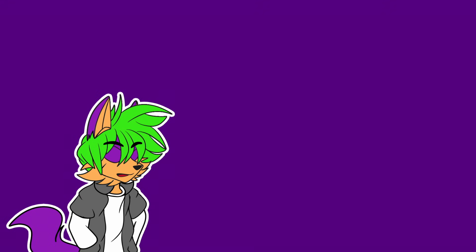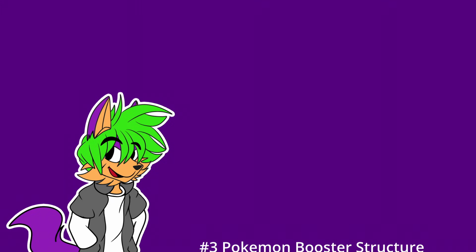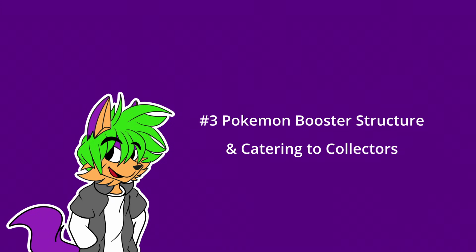However, there's a game that is far better about box structure than both Yu-Gi-Oh! and Magic, that shows that you can balance having pack filler and amazing meta-defining cards at low rarity, and it's our third reason why Yu-Gi-Oh! core sets are so much worse off. Number 3. Pokemon booster box structure.